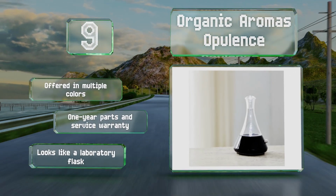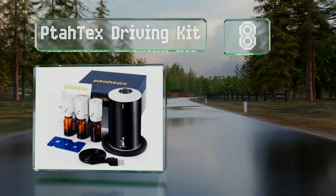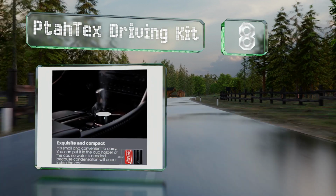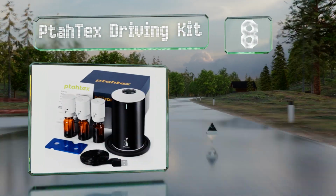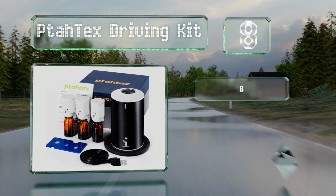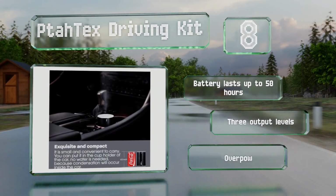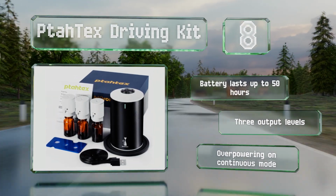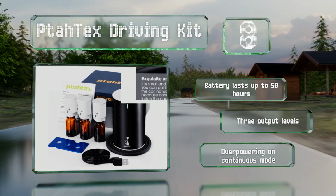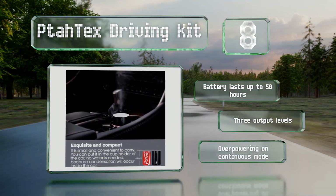At number 8, the ptahtex driving kit is designed for small spaces like inside a vehicle, and for convenience includes 3 atomizing inserts so you can rotate oils easily. It creates a fine mist that'll circulate through your vents and can even help remove bad odors. The battery lasts for up to 50 hours and it offers 3 output levels. However, its continuous mode is overpowering.